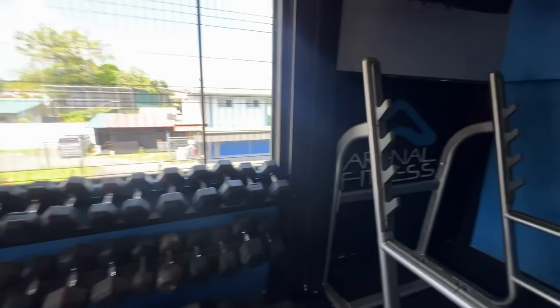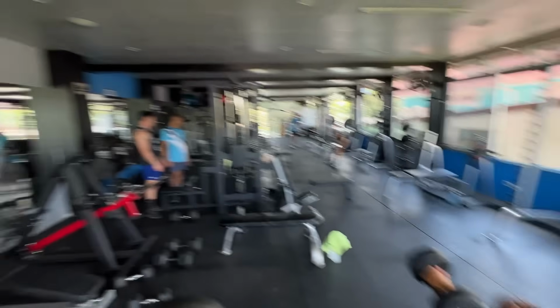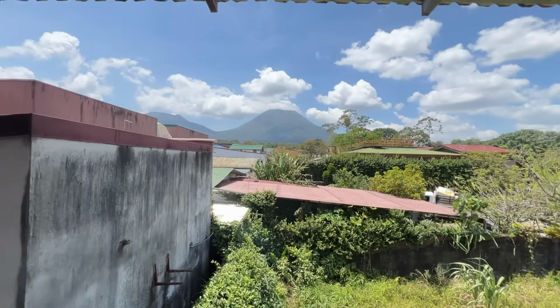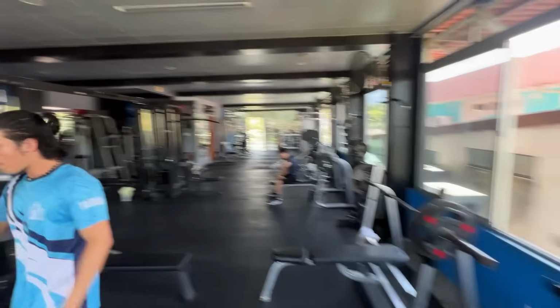All right, run done, just over 2 miles. We came to Arnell Fitness in part of La Fortuna. It's pretty cheap, easy gym to access, and it does the job. This is the first floor. I'll show you guys the second floor in a little bit. Take a look at this view though. That's pretty sweet. So for $6 US, you get a day pass, everything you could want and need.